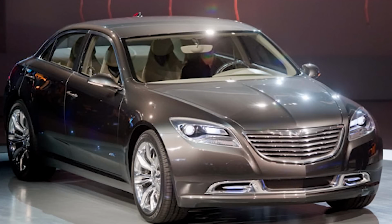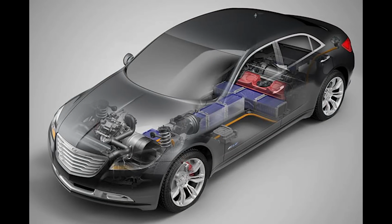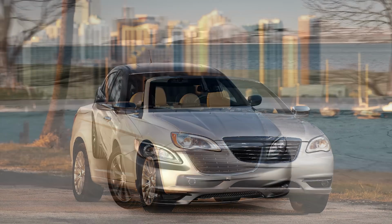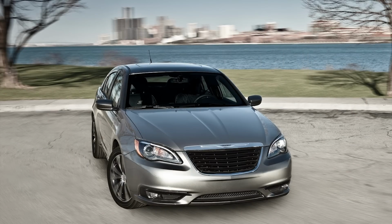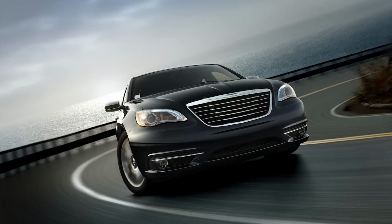So first off, we need to go back to 2009, where the Chrysler 200 debuted as a 200C electric vehicle model at the 2009 North American International Auto Show in Detroit. In 2010, the 200 production began in Sterling Heights, Michigan on a gasoline model, and by December 2010, customers could purchase a 2011 model Chrysler 200. For 2011, the 200 ended up being released as a 5-passenger, 4-door midsize sedan, and also as a 2-door convertible, which was added in early 2011.